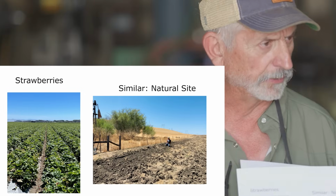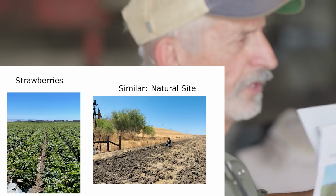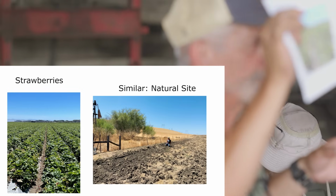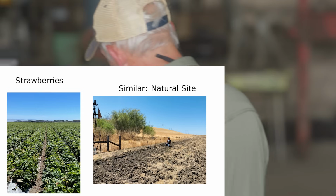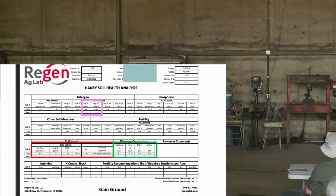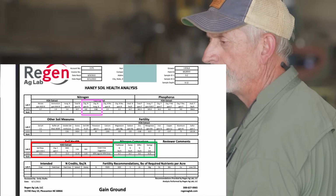We're going to read 2 soil tests: strawberries from California and the edge of the field of a native pasture. We're going to show you what the soil health score says to that. Ready? Let's see which one this one is. Yep, the first one is the strawberries. Everybody look at this. Third column down. It says nitrogen, other soil measurements, and look at soil health. Everybody with me?